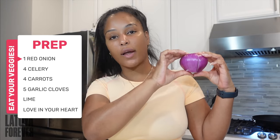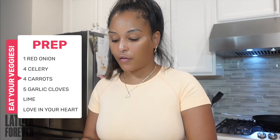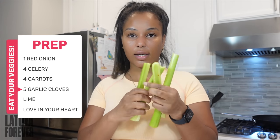So if you're trying to lock it down with your bae, with your significant other, with the dude or girl that you are dating, trust me, make them this lentil soup, have them try it, and they'll be addicted for life. I'm telling you. So I have one whole red onion that I just cut in half, and I'm gonna dice it. I have 4 celery sticks here, and I have 4 carrots.